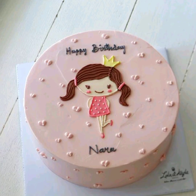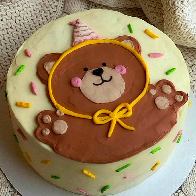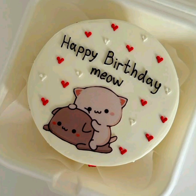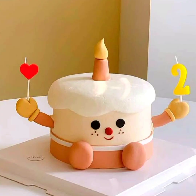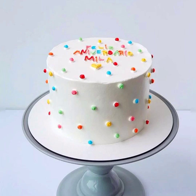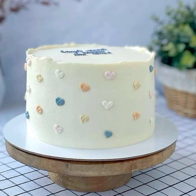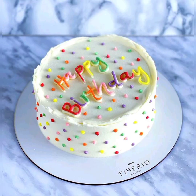The next is mini cake box. Three different designs in one clear lid box. Ideal for gifting variety. The next is mini surprise center cake. Tiny cake with candy or sprinkle filled center. A delightful bite with a sweet twist.